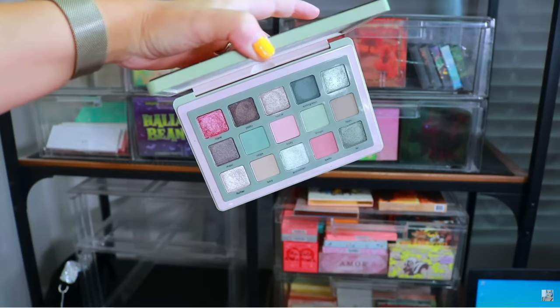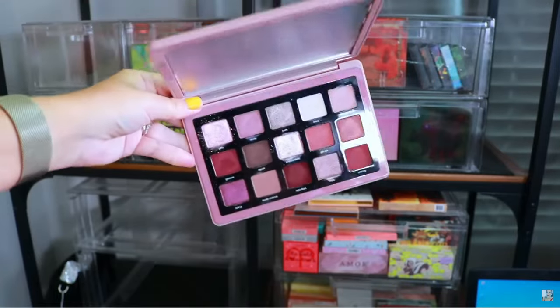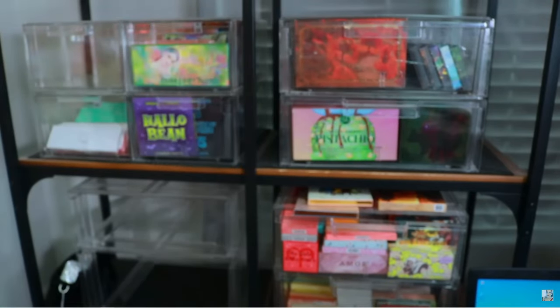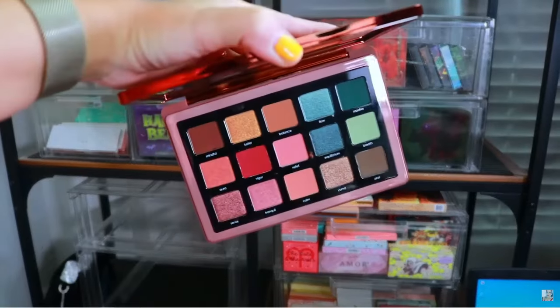Keeping the retro palette, she was decluttered, but she was resurrected. Surprise. Keeping the Natasha Denona This Is My Dream palette. So pretty. Definitely keeping the Natasha Denona retro palette. Wait, are they all called retro? We have the Natasha Denona Love palette. Holding on to her. Definitely holding on to the Zendo palette.